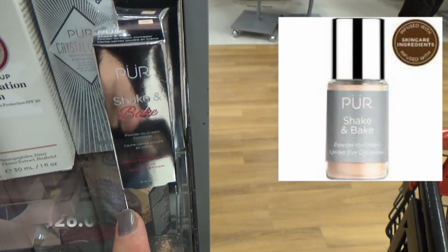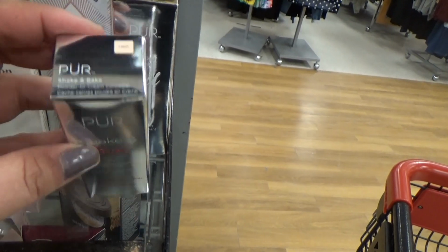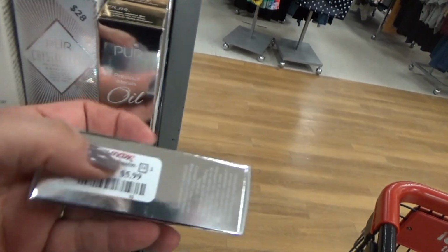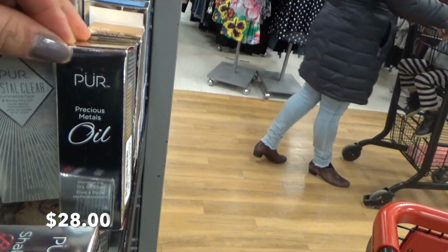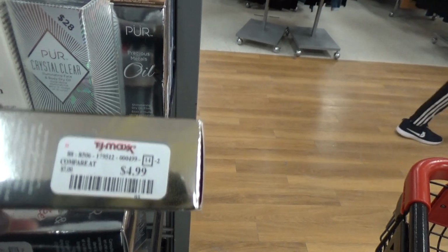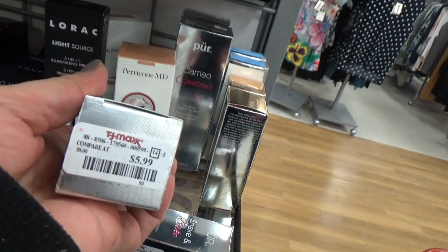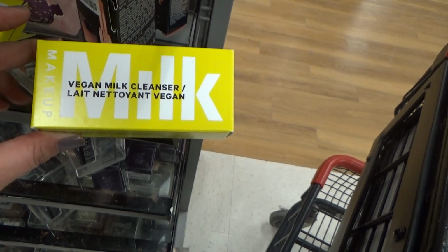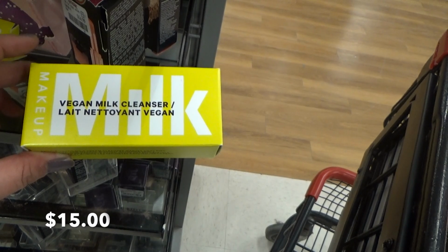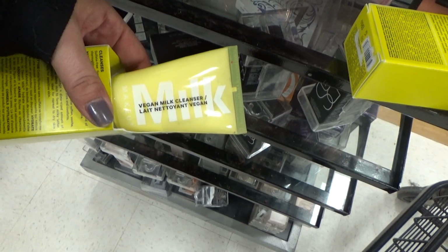They have a bunch of Pure products here. They have the Shake and Bake Powder to Cream Concealer, which just seems so odd to me. This is in Light, and it's $5.99. Maybe I'll pick it up to try something new. I'm not sure. They also have the Dry Oil Elixir, Precious Metals, $4.99. They have the Dry Body Oil from Pure. This had a price tag originally of $28. This is also only $5.99. I also found the Milk Vegan Cleanser. I have not tried this. I've heard good things about it. Only $5.99. There was already an open package, so I can show you what it looks like.